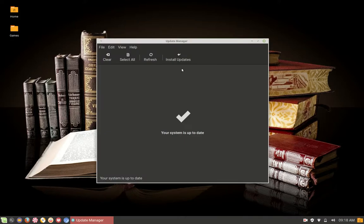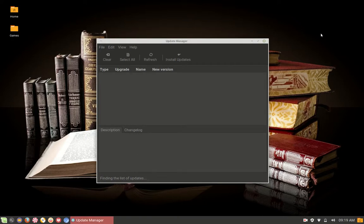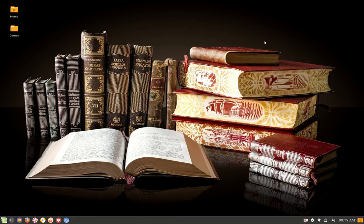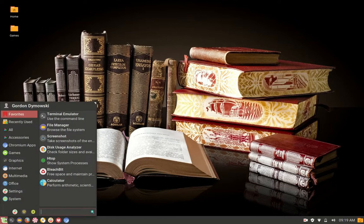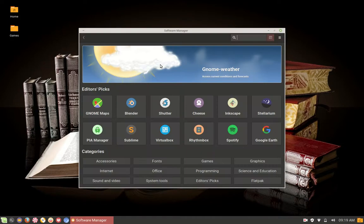Versions of Linux have this. If there are any updates, you can get them. And when you see packages and repositories, that means packages are basically bundles of software, and repositories are where they're stored. So Update Manager, it looks like there's nothing we need to update. Oh, we're up to date. But if I wanted to install something, I can easily search for Software Manager. And as it comes up, you can also change desktops as well.